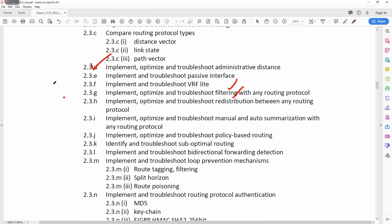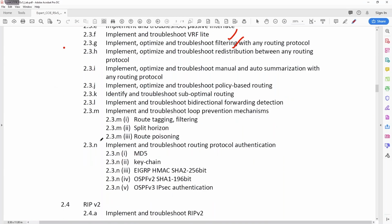Okay, some of the stuff is going to be miscellaneous, like implementing and troubleshooting routing protocol authentication. We would be doing this for every single protocol. So that's why it's listed under just routing protocol independent configuration.